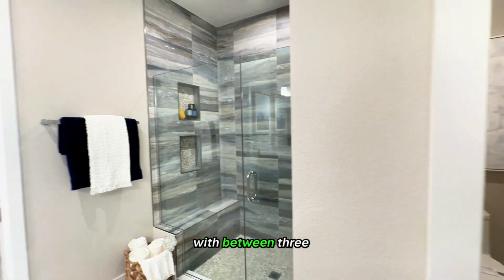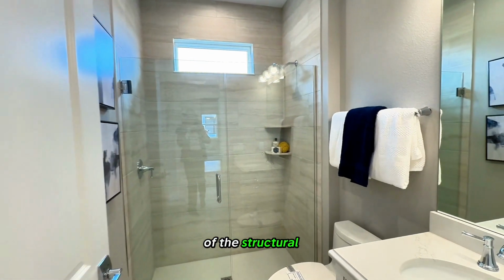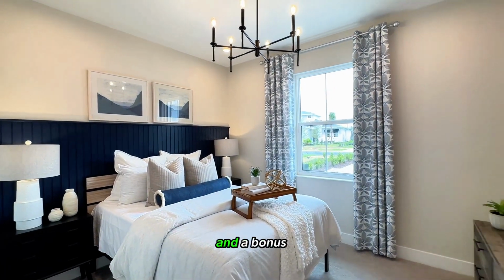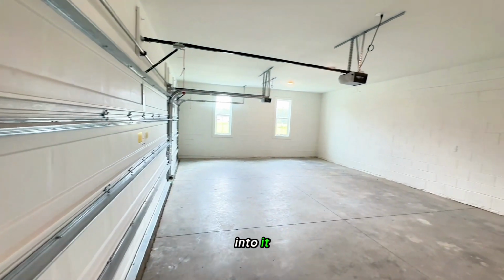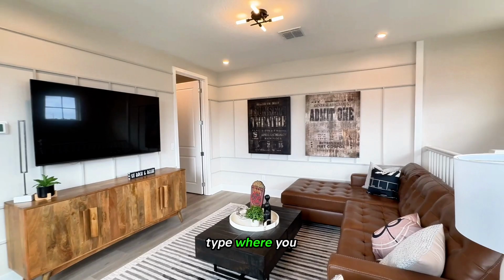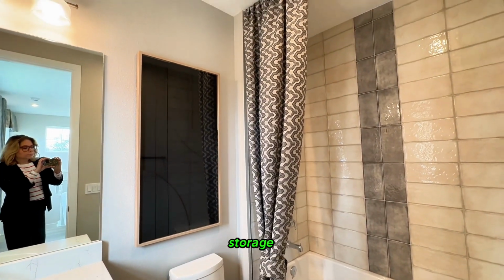The home that we're in right now is called the Laura, and it's also part of the Cooper collection. This home comes with between 3 bedrooms and 5 bedrooms, and 3 bathrooms. In terms of the structural changes that this model is showing, this one has a 3-car garage, a summer kitchen, a cooktop and a wall oven, and a bonus room with a full bath and closet. So this is our 3-car garage. I didn't really look in too many of the garages, but that's an example of it. It's not the type where you would pull in one car behind another, so it is 3 widths, which is convenient and great for storage.